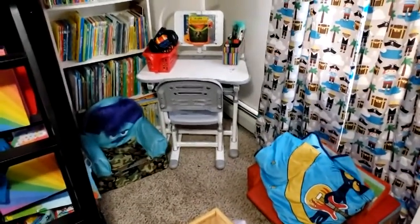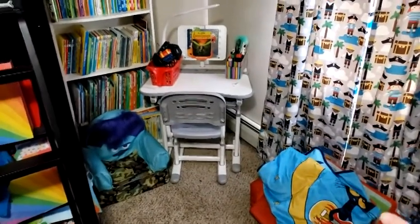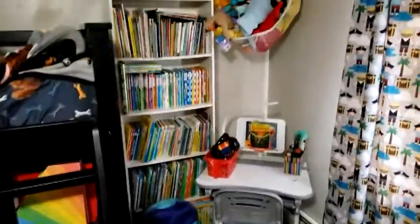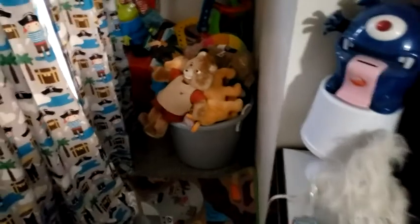So we moved his little drawing table over here. It was in front of the window. It might go back, I'm not sure, because it doesn't fit in that corner the way I was hoping it would. And then his bookshelf is over here now, so he can get at his books better, because it was down this little cubby before, and I thought he would love this part of his room, but he never goes over here to play. So this is gonna become like a storage area.